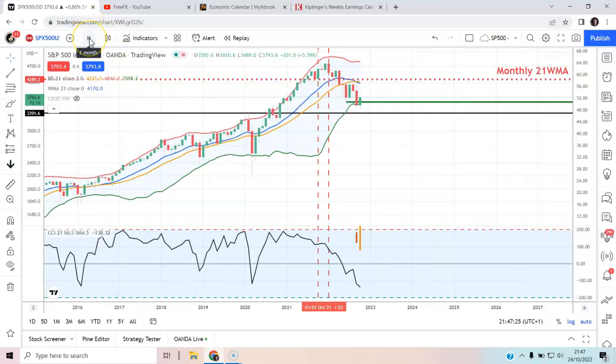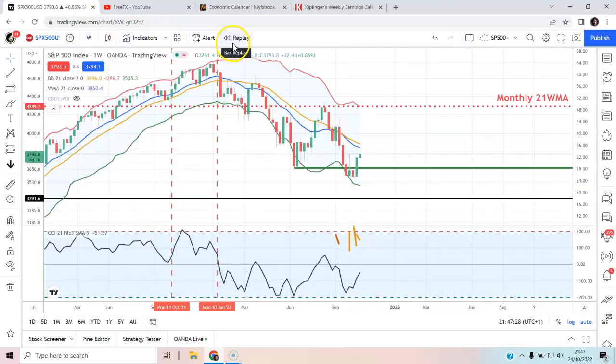On the weekly, which I just skipped because I wanted to show you this, what's interesting is that just like we've got the 21 WMA on the monthly, about here, where we had the July-August rally, we are now roughly at the level of the weekly supporting moving average, and that is the 200 period moving average on the weekly, basically at the bottom of this candle here, which was the 17th of October, so last week's.